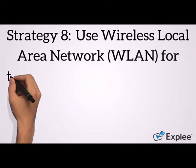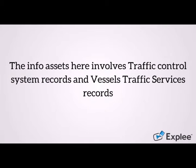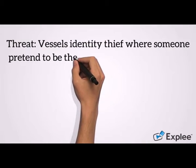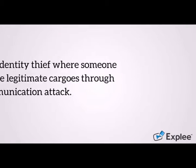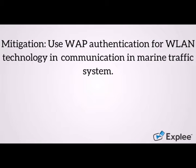The eighth strategy is to use a wireless local area network for the traffic control communication system to reduce serious congestion. The information assets here involve traffic control system records and vessel traffic services records. The threats here are the need to handle vessel identity theft attacks. The mitigation: use Wi-Fi access protocol authentication in VLAN technology for communication in the marine traffic system.